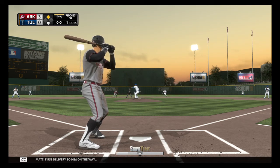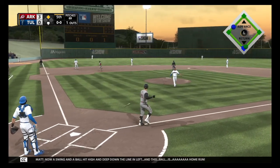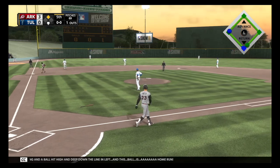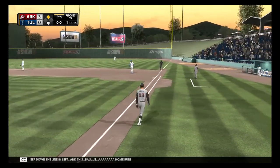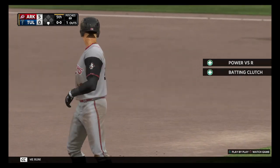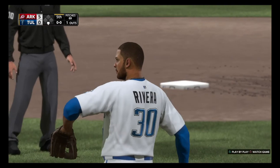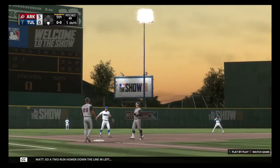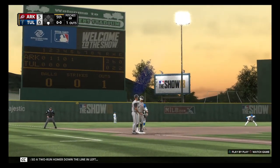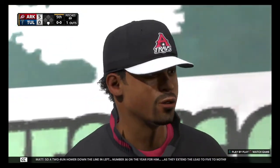First delivery to him on the way. Now a swing and a ball hit high and deep down the line in left. And this ball is a home run. So a 2-run homer down the line in left. Number 36 on the year for him as they extend the lead to 5-0.